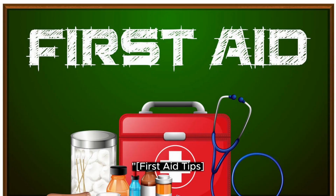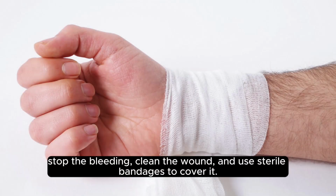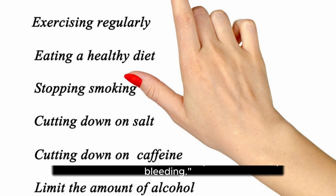First aid tips: if you or someone you know gets a gash, remember to apply pressure to stop the bleeding, clean the wound, and use sterile bandages to cover it. Seek medical attention if it's deep or doesn't stop bleeding.